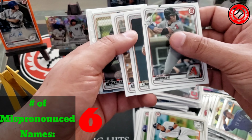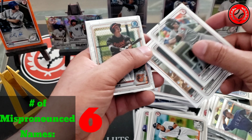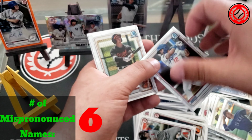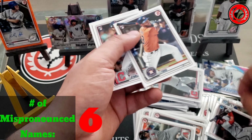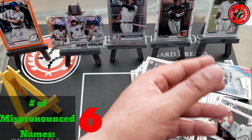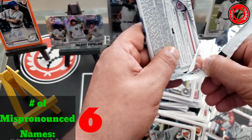Robinson, Gunnar Henderson, Joey Bart, Adley Rutschman. There we go. So now we actually have a good chrome. I'm going to replace the Amaya with the Rutschman. Luis Garcia behind that. Toro, Savale, and May. So that was, it's kind of a nice pull there in the talent pipeline.